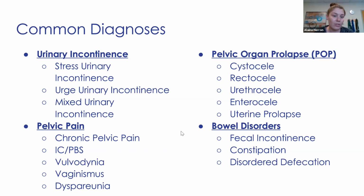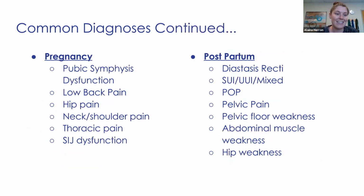And then bowel disorders, there's the fecal incontinence, which is where I was talking about incontinence is the leakage. So in this case, it's leakage of feces. Then constipation and disordered defecation. Next slide, please. Thank you.